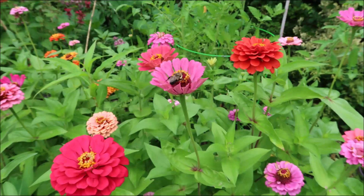Now that time would be a good time to add those annuals, because the annuals give continual flower throughout the season. As long as you water them and you fertilize them, those annuals are going to come forth. And so I love to buy the begonias, petunias, and also marigolds, even though I seed marigolds as well.